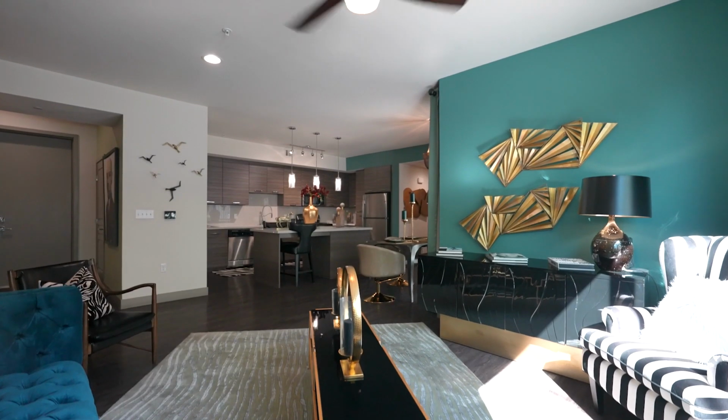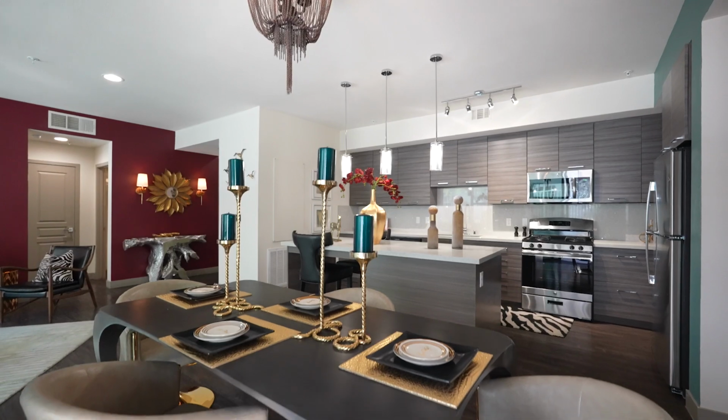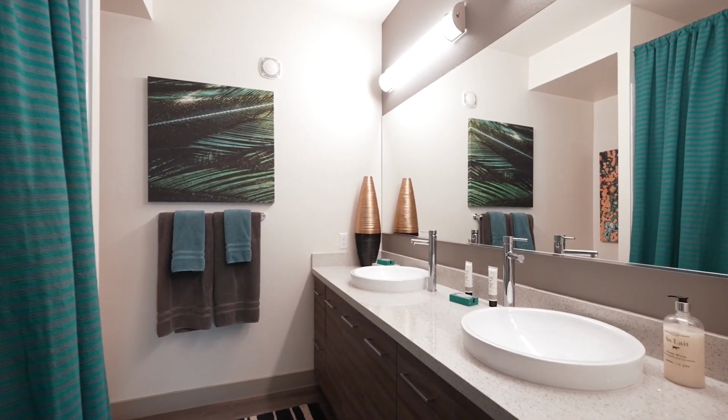The apartment shown has green and maroon walls and medium wood inspired floors, with a modern kitchen that has an island with bar seating and overhead lights. The bedroom has a ceiling fan and a large walk-in closet. Another bedroom has lighter green walls. Another has light neutral walls.